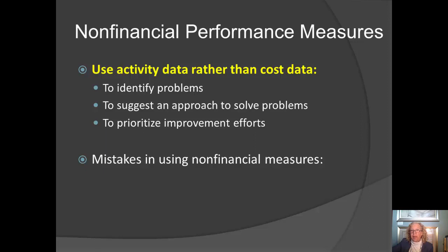One of the keys to the balanced scorecard is its focus on non-financial measures. There aren't that many people within an organization who have a direct effect on the firm's financial performance. So it's extremely helpful to use activity data as part of our measures of whether our managers are performing up to expectations. Using activity data helps us to identify any problems that exist in a division or a department, and it also suggests ways that we can fix the problem and helps us to identify the worst problems so that we can prioritize our strategy for improvement.